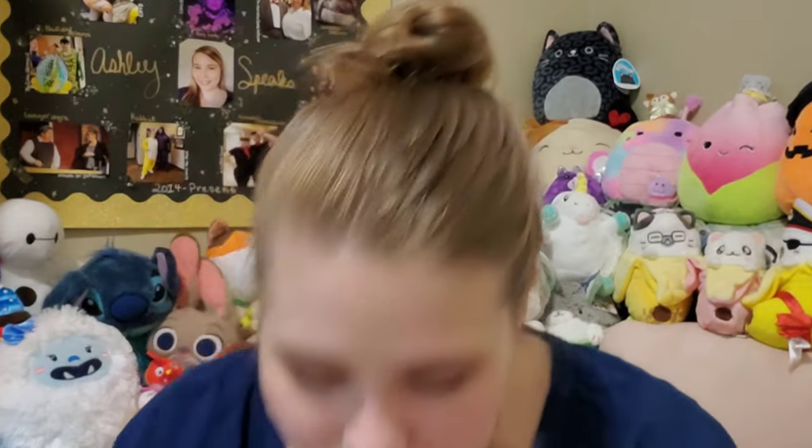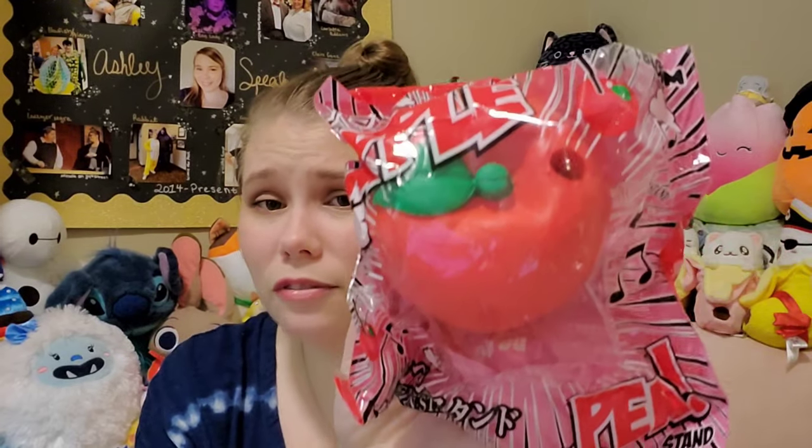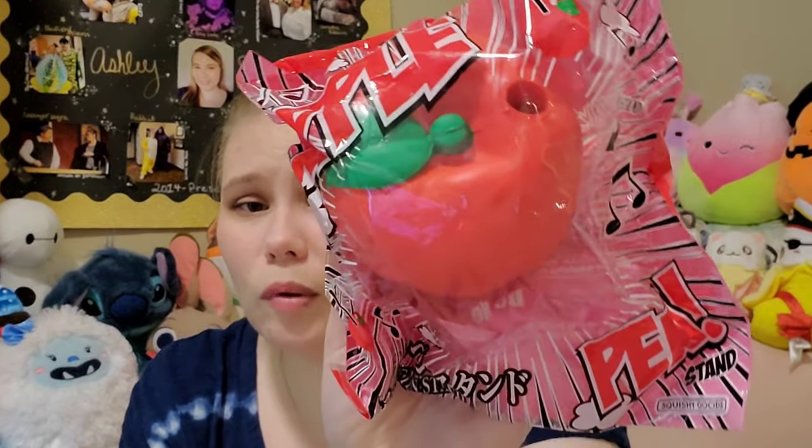Okay, and the last thing that I got is something that I'm actually going to take to school. So I normally don't take my squishies to school simply because if the kids see them, they want to play with them. And I'm very particular about my squishies. But this one is going to go to school with me because I thought this was perfect for a teacher. This is an apple pen holder squishy. I haven't seen this before.